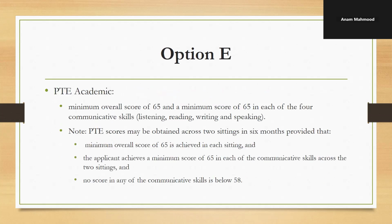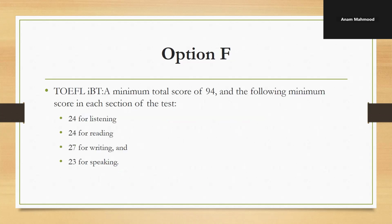You can do PTE as well. Any test you can do. And the minimum score for PTE is 65, right? And you can do TOEFL as well if you want, and the minimum score is 94. I have written how much minimum score you need in listening, reading, writing, and speaking.